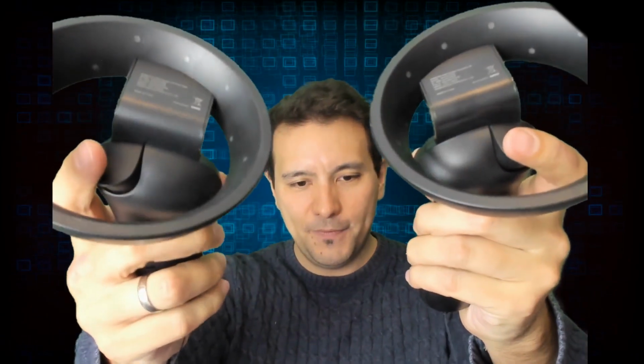Really awesome. Now let's look at the controllers that come with the Samsung Odyssey. Now the controllers of the Samsung Odyssey look like this.